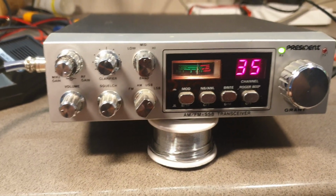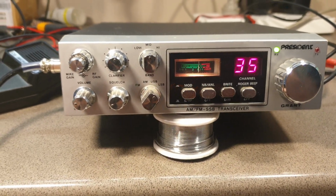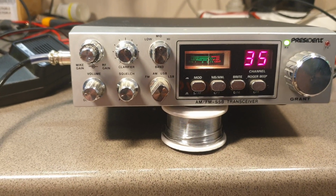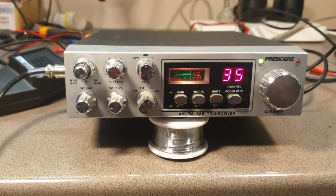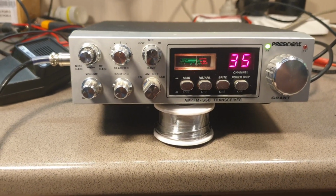And this is a radio you will not see every day. Some of the Australians around here will say, yeah, but I've got one, and that's probably true. There's a few of you that did pick them up over the years, which is good. Well, it's bad, really, because we want to sell you one. The whole benefit of this video is trying to sell you a President Grant.